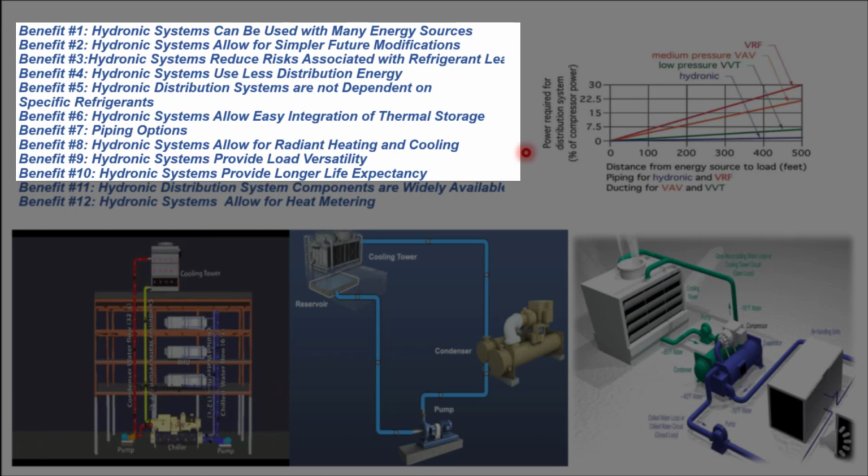Benefit number 3, hydronic systems reduce risk associated with refrigerant leaks. It's possible for a leak to develop in either a hydronic heating or cooling system or a VRF/VRV system. A leak in a hydronic system is generally easy to detect, and the material leaking is just water or a mixture of water and antifreeze. Well-designed hydronic systems provide numerous isolation valves that allow the portion of the system where the leak is to be isolated from the remaining parts of the system.